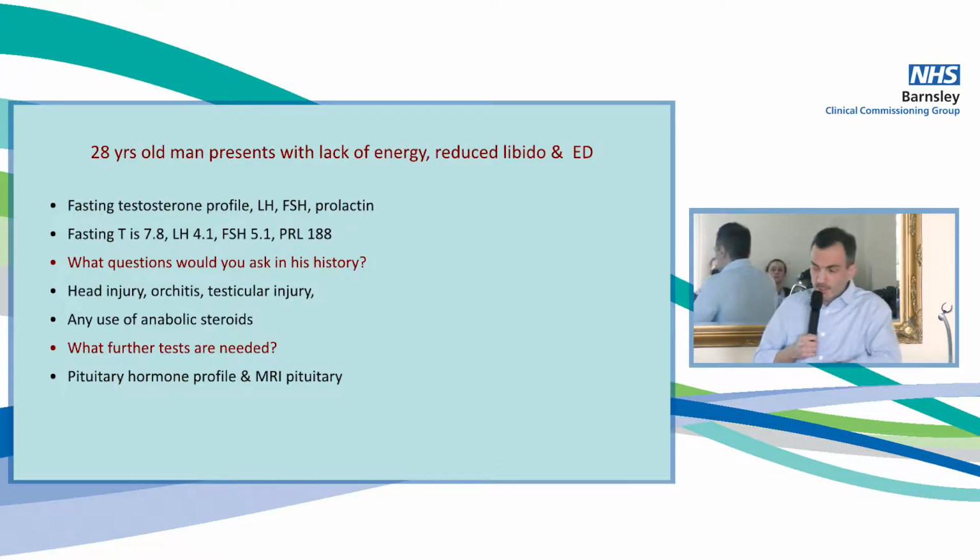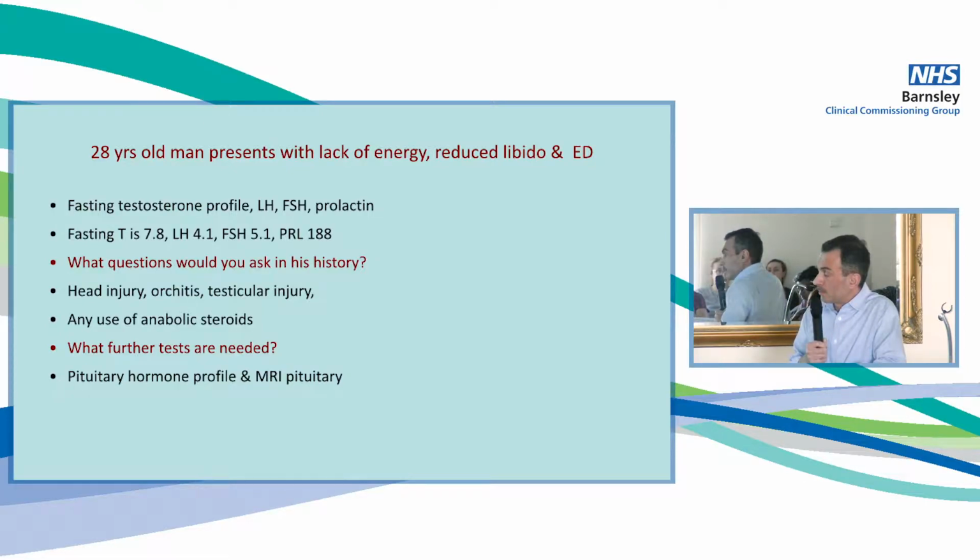Obviously it's a secondary hypogonadism, so you need to check the rest of the pituitary hormones and do an MRI of the pituitary. Even if it's related to anabolic steroids, you still need to be on the safe side and do the scan.